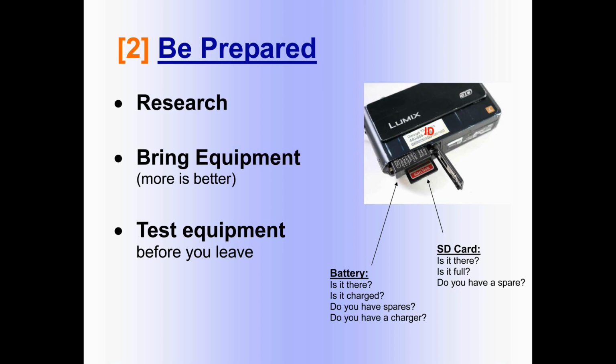I broke it down into three things. Do a little bit of research. You're coming to Buffalo, New York. Look at some pictures online, what kind of pictures people have taken in this place. Second, bring all the equipment you might need and some extras, because I do this all the time.